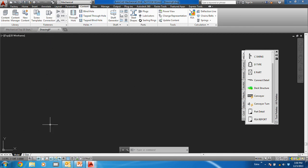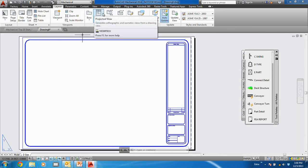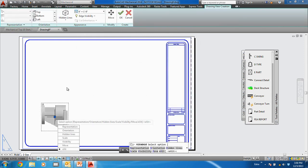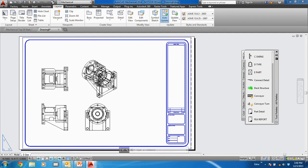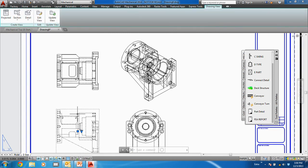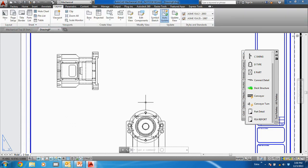So if I go to my paper space option here, go to my Layout tab, I have Base View, Projected View, Section View, things like that. So when I start my base view, notice I can pull in AutoCAD models as well as Inventor models. So I'm going to grab my Inventor part. We'll just drop the view off. It automatically does all of your orthographic projection, and it drops your lines in quickly and easily. That's amazing. Now, I actually don't want some of these views, so I'm going to delete them. And it's just regular CAD data. There's nothing special about it.